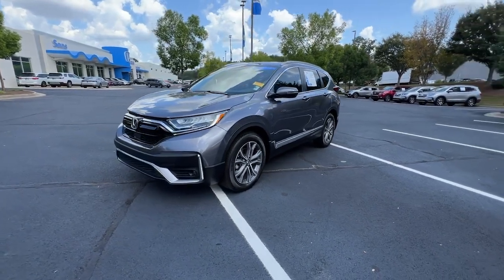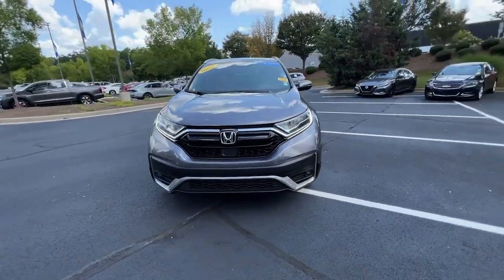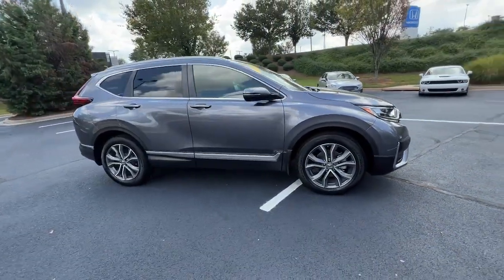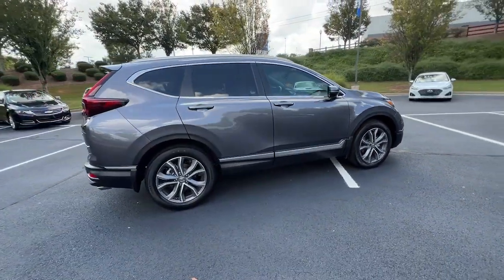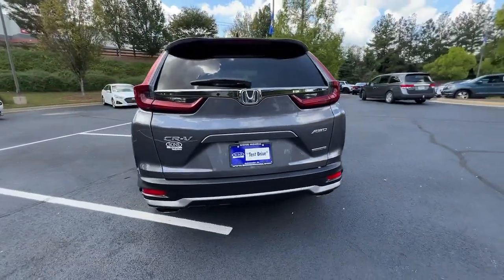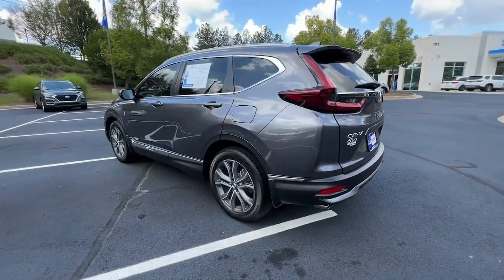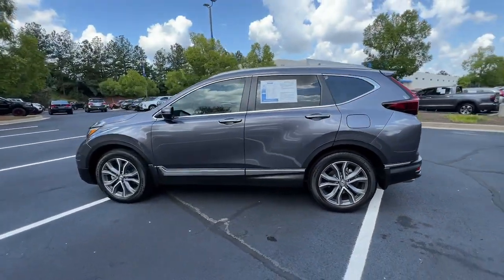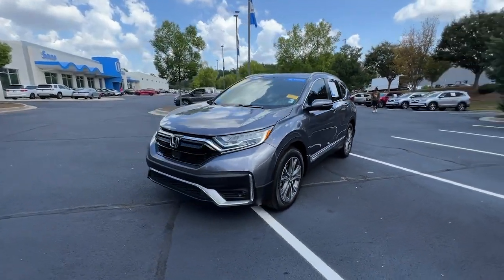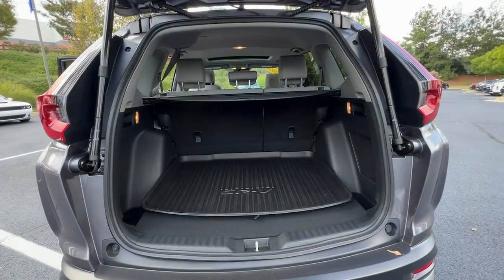Picture yourself in the 2022 Honda CR-V. This vehicle is an outstanding buy with fewer than 25,000 miles on the odometer. Presenting the Honda CR-V, the distinctive small SUV that does it all in premium style. From its high-end feel to its all-weather capability and sophisticated comfort, this sleek crossover will delight you on every adventure.